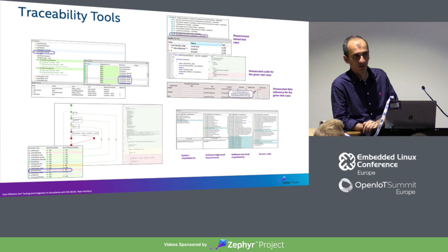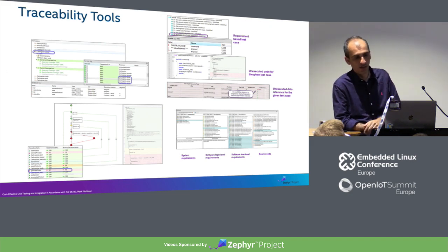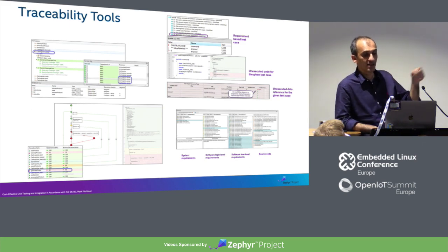We are using Doxygen, and we have test cases. We have requirements. So I used Doxygen because Doxygen scans all the code. I added custom commands in Doxygen, and I was able to go all the way from requirements to test cases to test results. So there are ways to do that in open source.